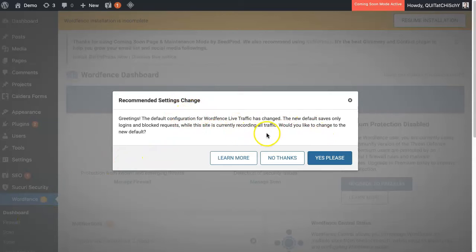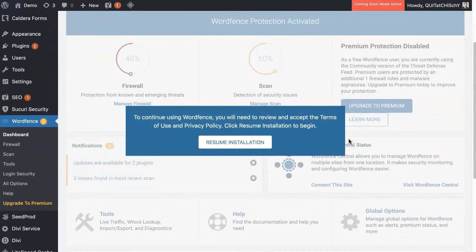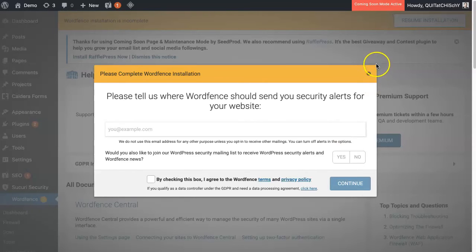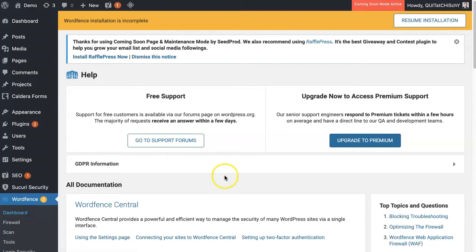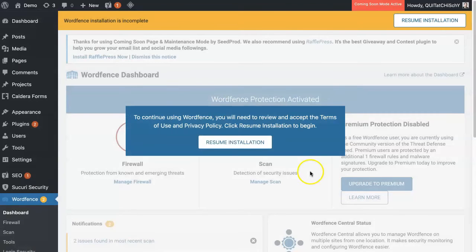It's recommending that we configure some different settings here, and it looks like it's wanting to resume the install. So let's see what happens when we do that. Okay, so it's all set up now. It's pretty straightforward. Typically you can click a couple buttons and have it ready to go, or you can really just install the plugin.